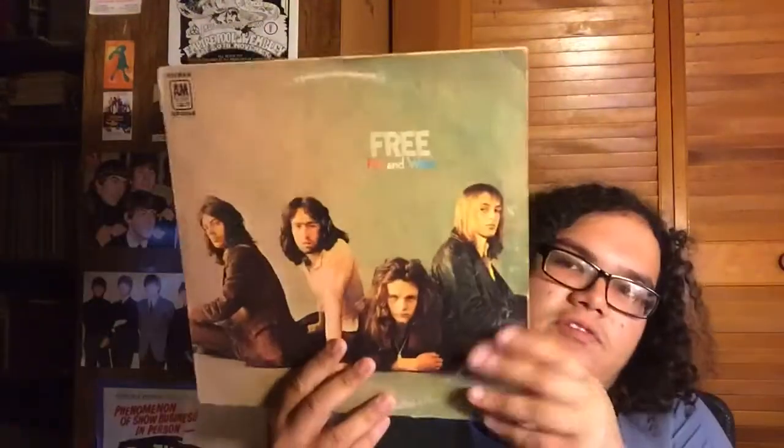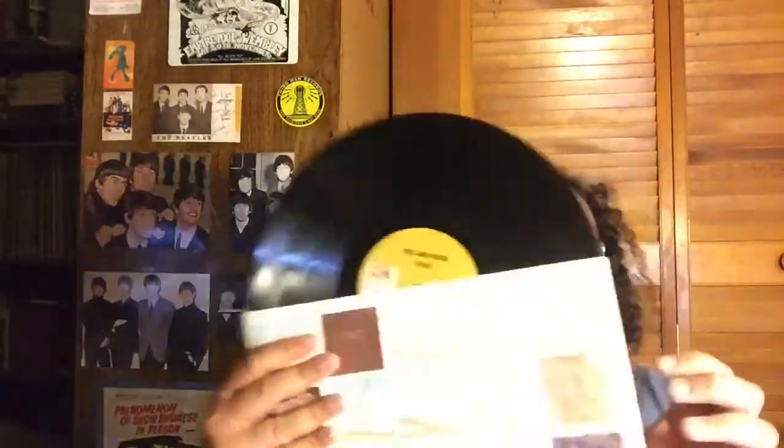Free, Fire and Water. This was on my want list for a while. This is the original on A&M. And I didn't have... Wait, actually, I do have some Free in my collection. I have a live album, so... I was just about to say this is my first Free album, but I remembered they do have some Free. This is a massive upgrade for me.